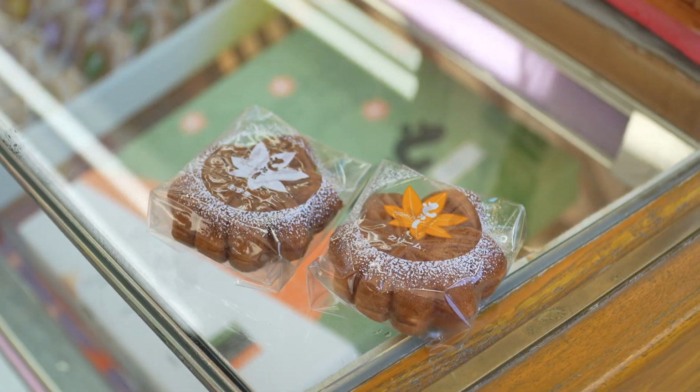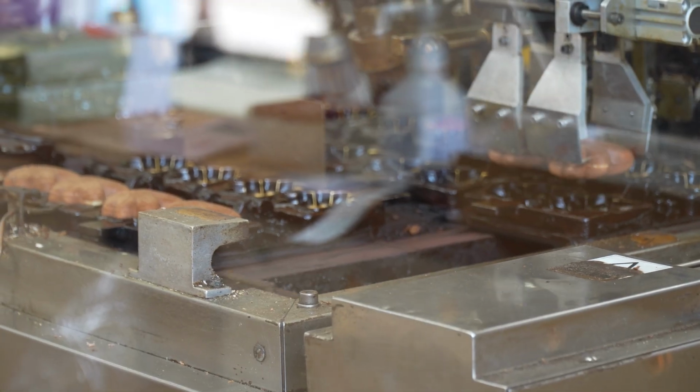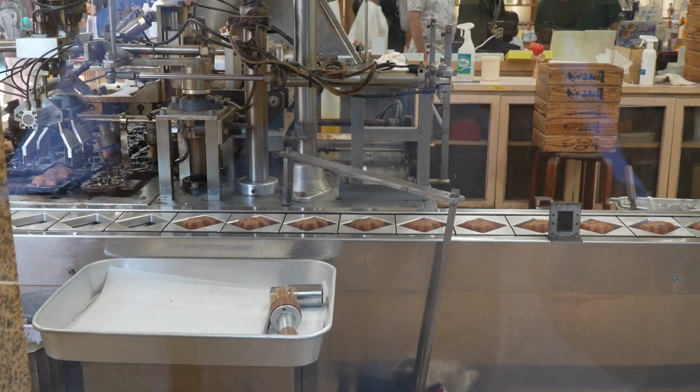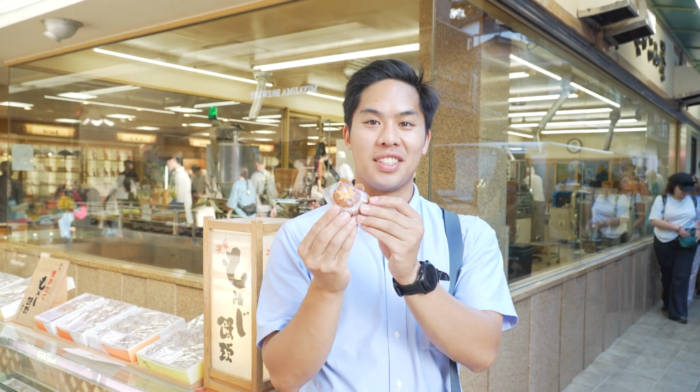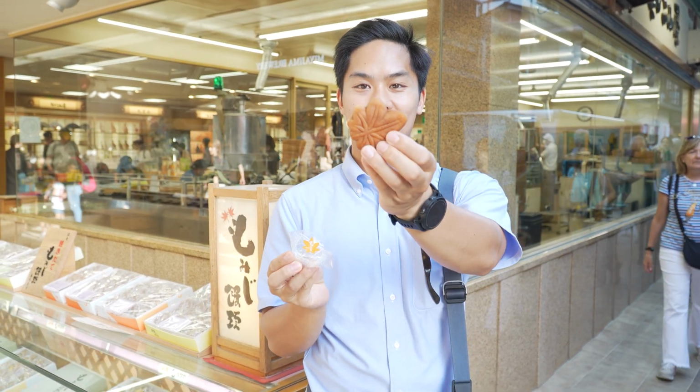The next food item we tried was Momiji Manju. We watched as the dessert was being freshly made on the automatic assembly lines. This pastry is typically filled with red bean or cream. This is Momiji Manju. It's the dessert here. It's shaped like a maple leaf. We got the cream version. Here we go.